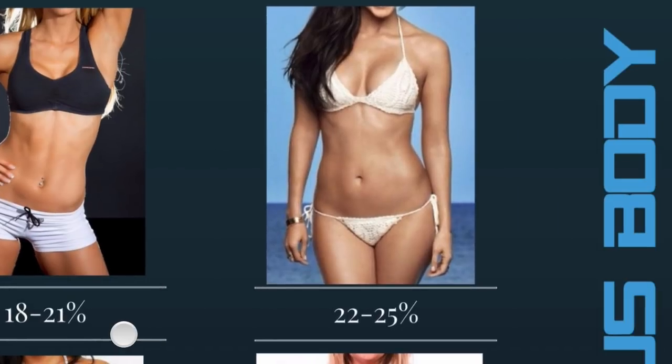Next range for women is between 22 to 25%. Here, females start to store more fat in their breast, hips, and thighs. And if they have good muscle mass, they can look the best in this range. And I also strongly feel this is the best range for any female to have if they want to look their best and be optimally healthy.